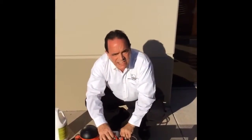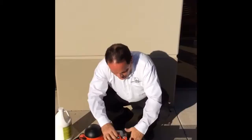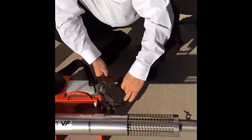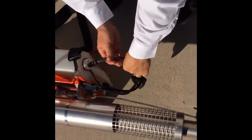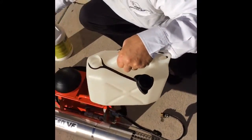Let me show you how to take this tank off. We're going to unscrew this cap. I'm going to release this bar. I'm going to take the tube out, which is the siphon tube for the solution inside. And now I'm going to take the tank off.